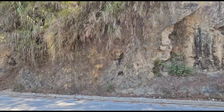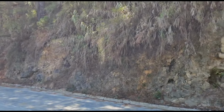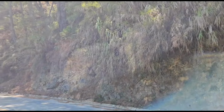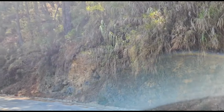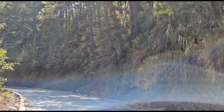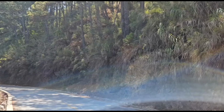It's very ideal to go here in the summer season to avoid landslides. Look at the side of the road. Usually this part of the road has landslides when there are heavy rains. So it's ideal to go here in this kind of season.